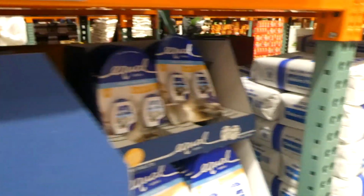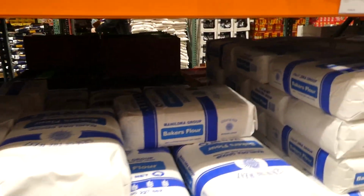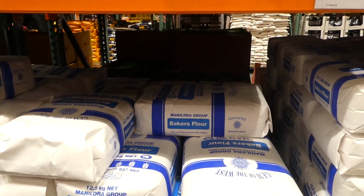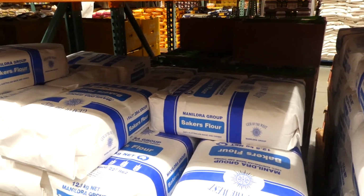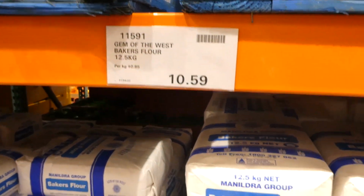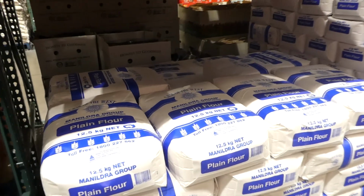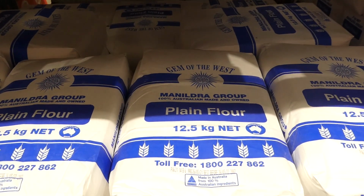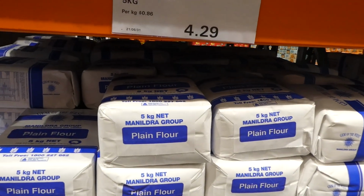And then also having things like baker's flour or plain flour, which is also all-purpose flour, and I think baker's flour is bread flour. So having these things on hand. So these are a 12.5 kilo bag for $10.60. And the plain flour, which is the all-purpose flour, this is a 12.5 kilo bag for $9.70.